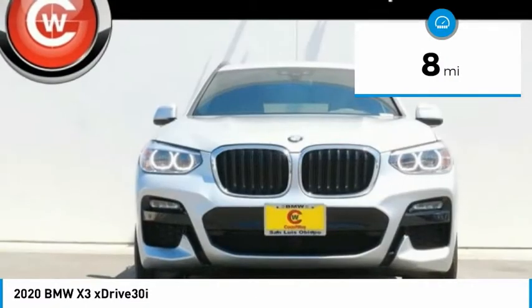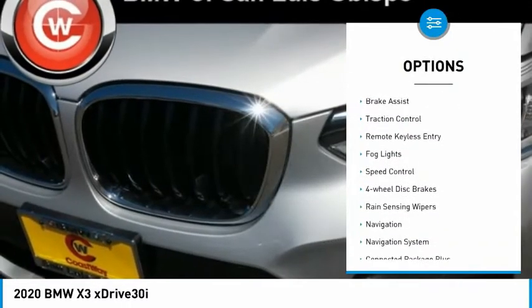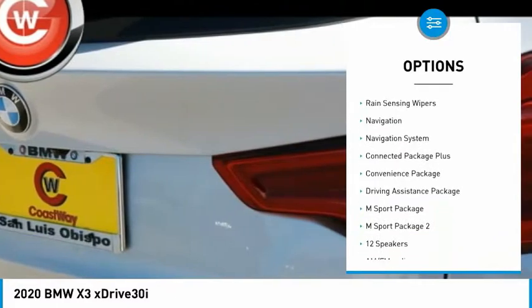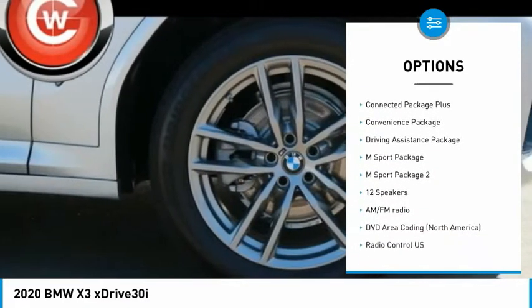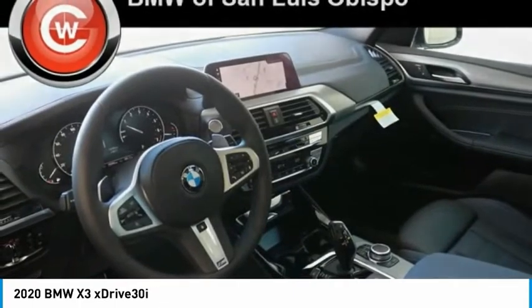Here are some of this vehicle's great options: panoramic moonroof, electronic stability control, power liftgate, brake assist, traction control, remote keyless entry, fog lights, speed control, four-wheel disc brakes, rain sensing wipers.